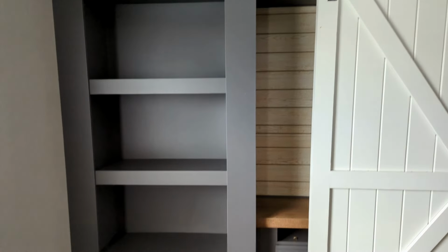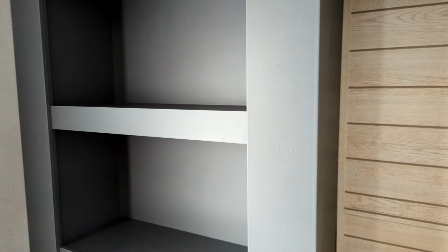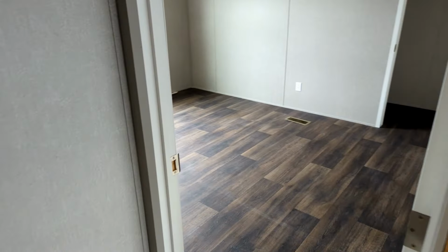But anyway, you have shelving on either side. Let me push this back. You have shelving on either side for, you know, home decor items, movies, stuff like that, you know. All right, so over here to the right, we have a bedroom.